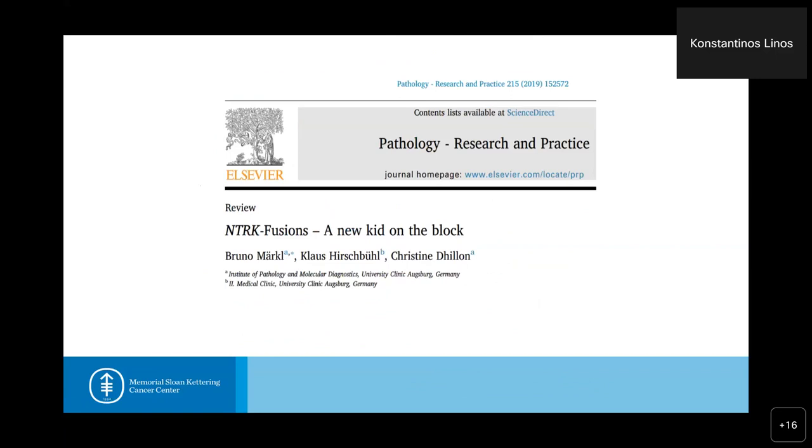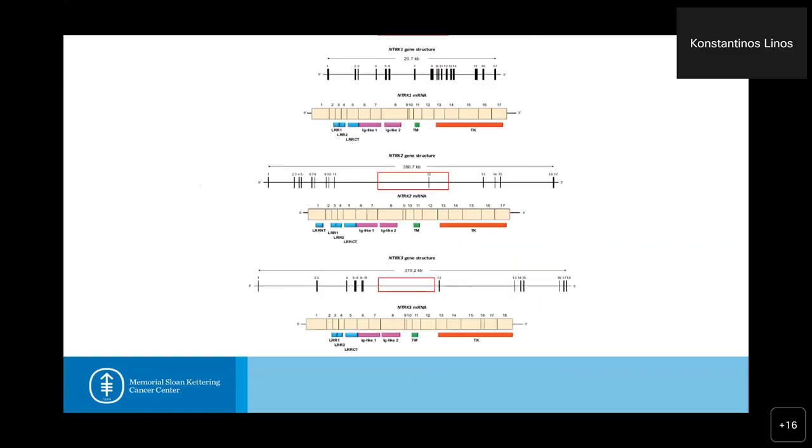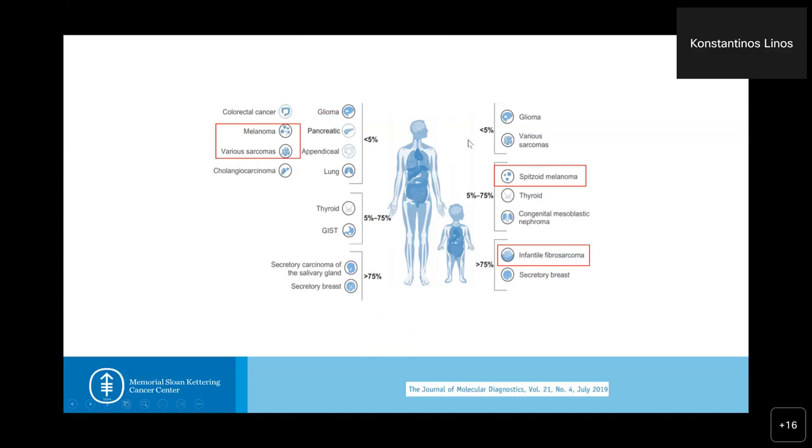A lot of different tumors are positive for NTRK fusion, and the NTRK genes are the NTRK1 gene, the NTRK2 gene, and the NTRK3 gene. And they translate into the proteins, the TRKA, TRKB, and TRKC protein. And NTRK fusions can be seen in a lot of different tumors. You can see that in carcinomas like colorectal carcinoma, cholangiocarcinoma, thyroid tumors.